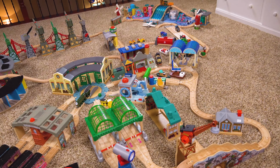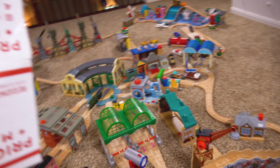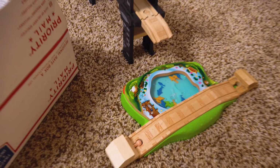It's toy time! This has been too beautiful, and it's the first time we haven't had the couch, so we have so much more space. We have decided to leave this up and add to it, and I have the best thing to add to it. I don't even know where to drop it, babe. Where should I put it? Anywhere. I'm so excited. Drop it right here, next to the Doom Drop.